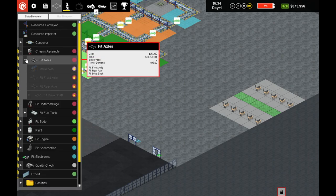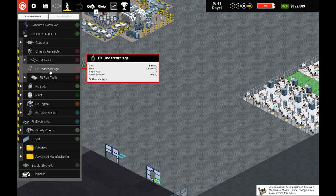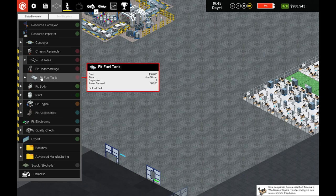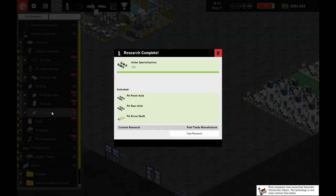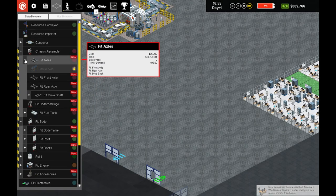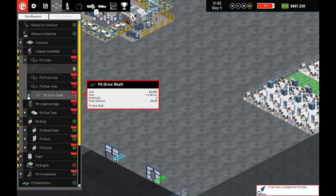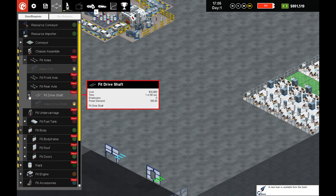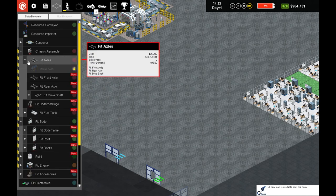we're not going to split it right down into its basics. We're just going to have fit axle and then fit undercarriage as two separate bits, fuel tank, and then we can just split as we go down. So even here, you see each bit is actually split right down. There you go, front axle, rear axle. We can make axles, but we don't want to. Not yet anyway, don't want to make drive shaft, that's fine. So if I click that, I can do that, or I can open it up, fantastic.